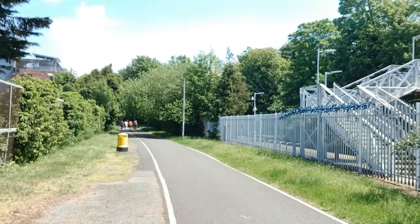So I'm going to follow my way up the path through Crayford. I'm going to go and find the River Cray and let's go and find this miniature railway. So I'm now walking through the grounds of the Hall Place estate. It's a stately home which we're going to, and the railway is within the grounds of that.